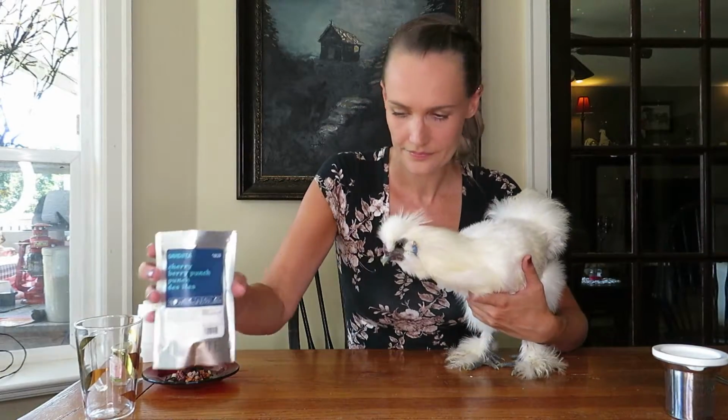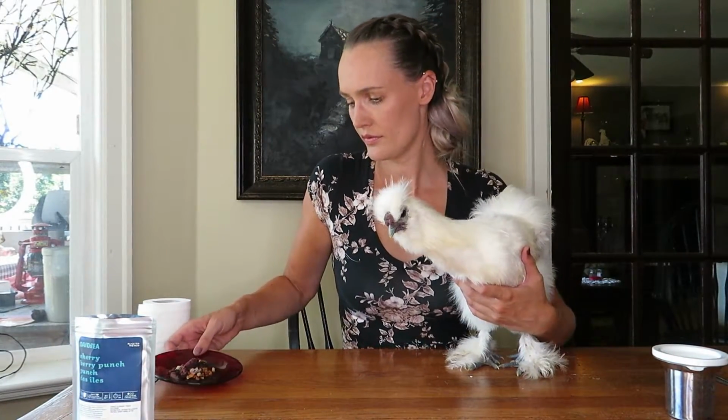I'll pour some out for you here and we can look at it up close. That's not for you, buddy. You can see there is whole entire raspberries. You can see the black tea and the candied pineapple. It smells really good. I'm looking forward to trying it.